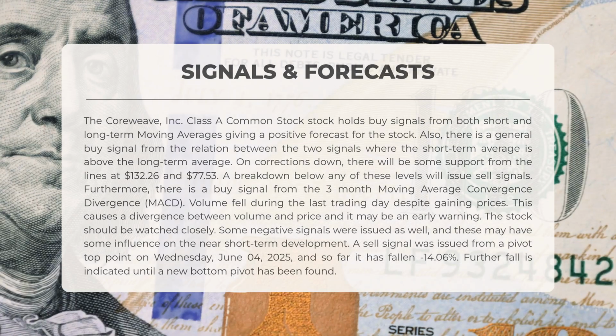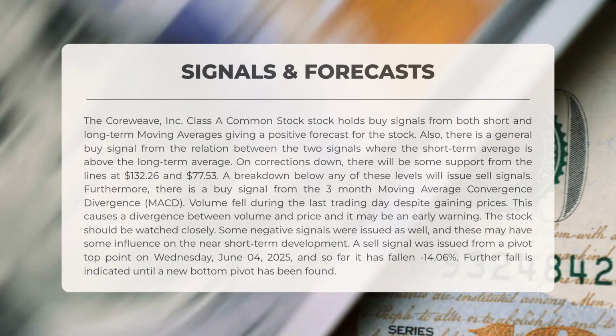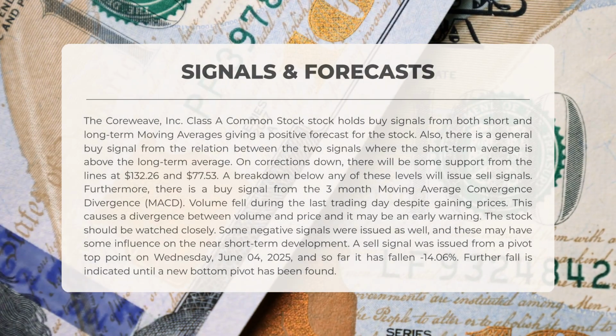On downward corrections, support is expected at levels of $132.26 and $77.53. A drop below either of these levels will trigger sell signals. Furthermore, a buy signal has emerged from the 3-month Moving Average Convergence Divergence, or MACD.